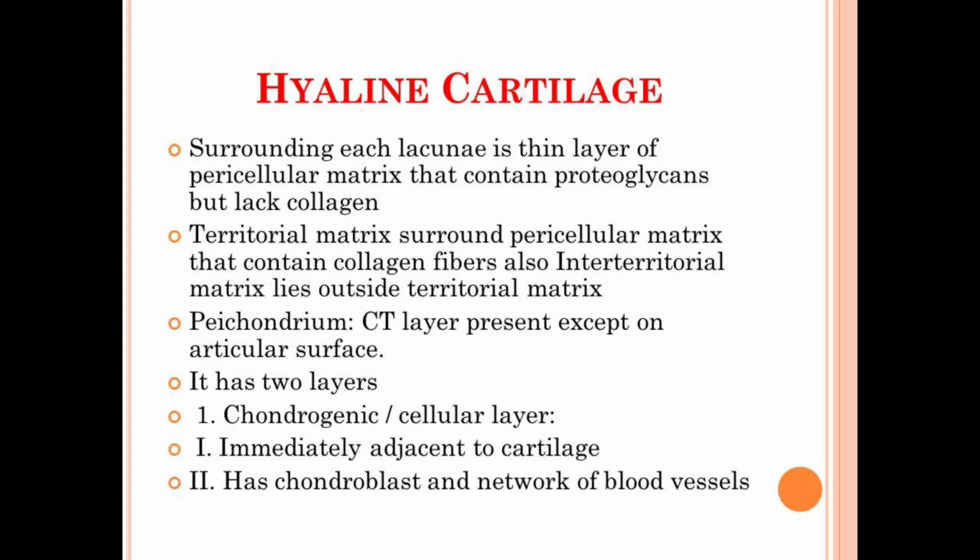Moving forward, surrounding each lacuna, there is a thin layer of pericellular matrix that contains proteoglycans but is deficient in collagen fibers. Basically, the pericellular matrix is a narrow space surrounding each cell in the lacuna whose component is proteoglycans or protein but is deficient in collagens. Now another layer, the territorial matrix, will surround the pericellular matrix and contains the collagen fibers, and also the interterritorial matrix lies outside the territorial matrix.